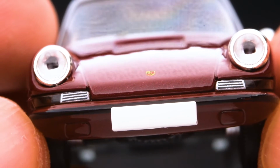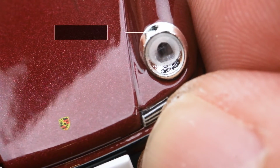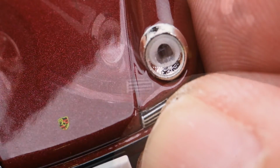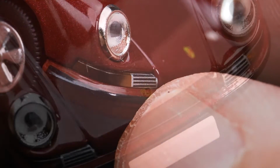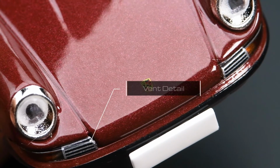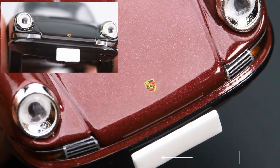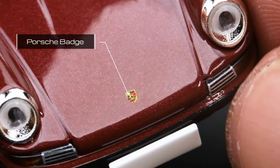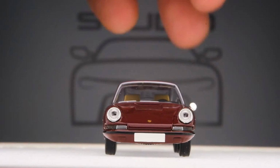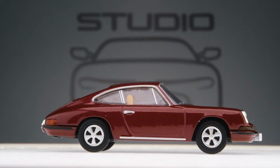Moving in closer, we see the details on this front end. Starting with the chrome headlight cowls, which houses the plastic lens inserts. The turn signals are also plastic inserts but colored orange. There's also a vent detail painted beside the turn signals. The plate number is widened compared to the previous model. Oh, and of course, the detailed Porsche badge tampo. Nothing unique going on this side, except that it doesn't have a side mirror.